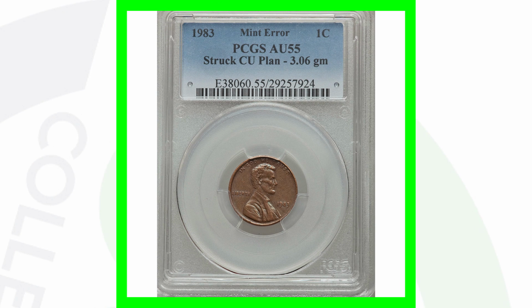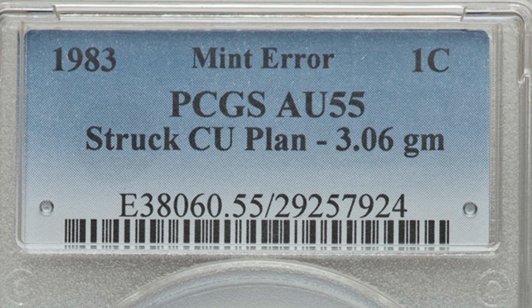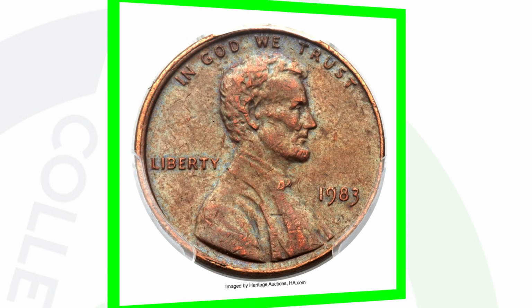Alright, here we go, 1983 copper penny. Now this one has been struck on a copper planchet. Before you say in the comments below that you have a 1983 penny and want to sell it, all you have to do is type in 1982 penny Couch Collectibles and 1983 penny Couch Collectibles, and you will find my videos where I explain everything about those pennies and what to look for and the weights and all that stuff. So go check it out.